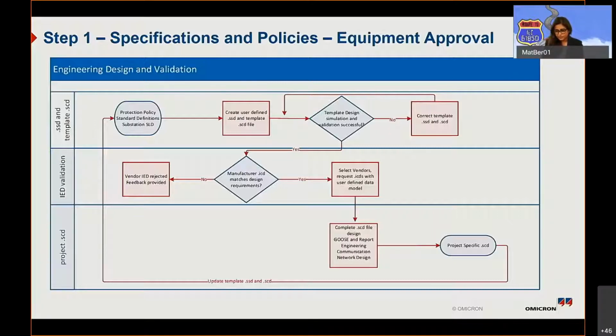So I always suggest utilities to specify what they want, in the sense to create a system specification definition file. I'll show you in the next slide how this file looks like, and then use such a specification file to do a template design. So in 650 it's a world where you can design your whole substation based on virtual IEDs, based on protection functions, without even having a single IED in the room. So utilities should make use of that to first specify and understand what they really want from these IEDs, and you can use virtual IEDs, or in future there will be also possibility for IED specification definitions for that purpose.